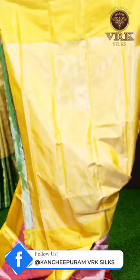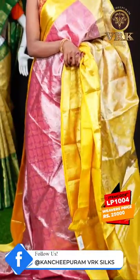And when it comes to the blouse of the saree, here it is. It's a yellow color plain zari tissue blouse with border. And the item code for this saree is LP1004 and weaver's price is 25,000 rupees.